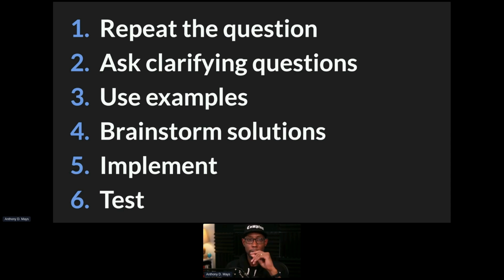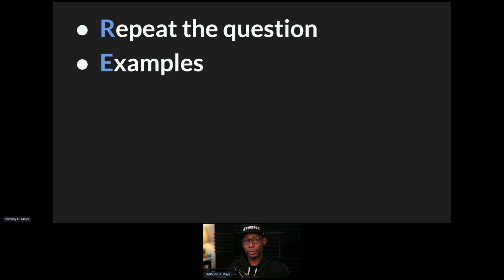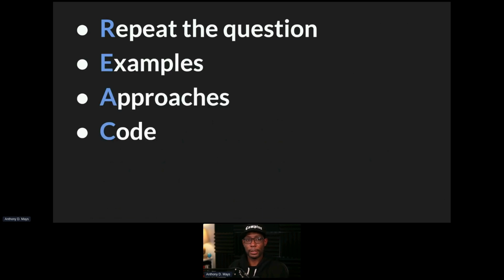Those are the 6 steps that I propose if you want to be successful in navigating technical interviews. Do this every interview, and you will show the consistent signals that get you hired. Now, there are alternatives. Let's say you don't like my 6 steps. I ain't mad. There's REACTO. It's very simple: repeat the question, use examples, think about different approaches, write out the code, test your code, then optimize and make it better.